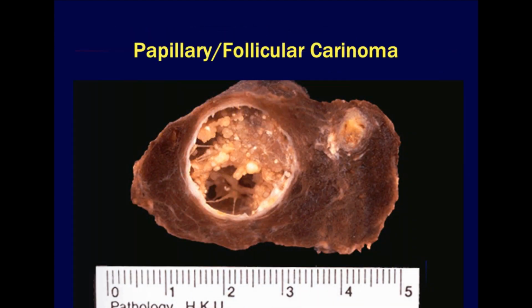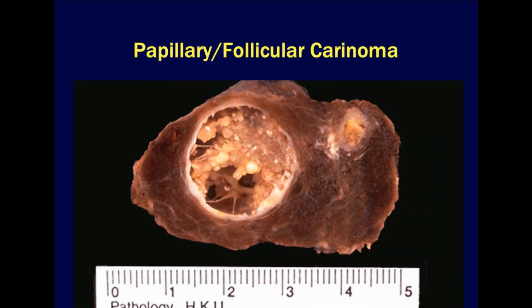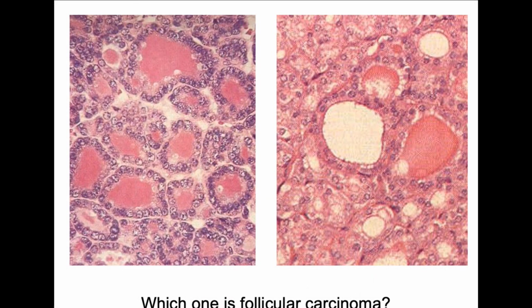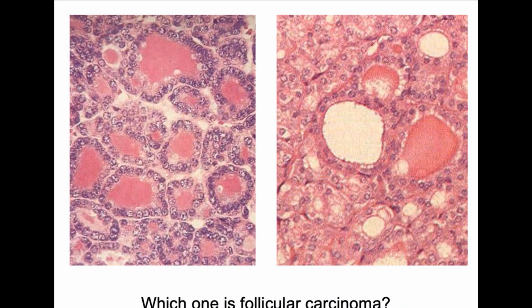So follicular is the second most common, a good prognosis. It's a little bit of papillary and follicular carcinoma in the thyroid. So which one would you say is the follicular carcinoma? If you said the right, you'd be correct.